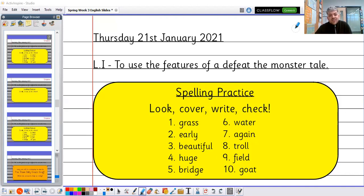So, our English starter this morning is just having a little practice of our spelling. These are all our cold spell words. These are all words that are going to be popping up a lot over the next unit. Some of them are also our Year Two words, which we've been learning this year. So using the look, cover, write, check method, I'd like you to have a little practice of those, just like we did last week, okay?